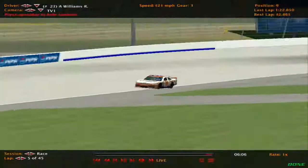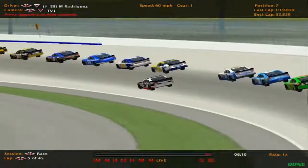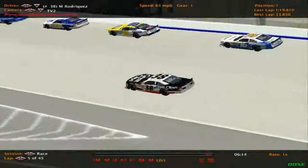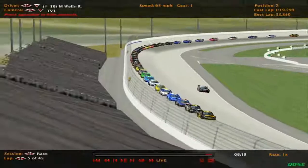And he's going to come back at the end of the longest line. And now Matthew Rodriguez is down. Something's wrong with the 38 car. He was running 7th. Matthew Rodriguez, he's on the apron. I'm not quite sure what's going on.